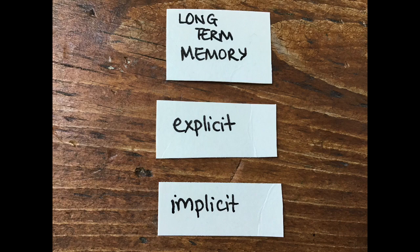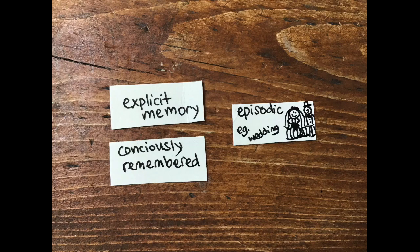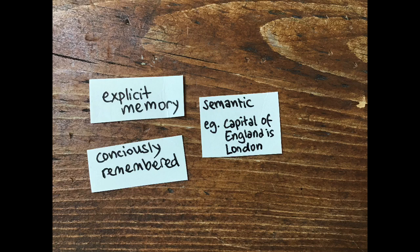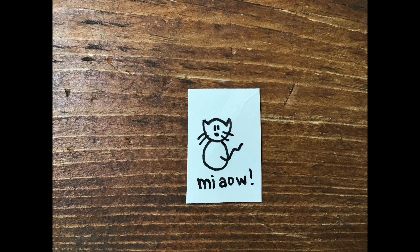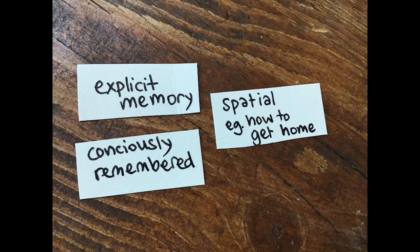Long-term memories can be divided into explicit memories and implicit memories. Explicit memories are those we consciously remember, and they can be subdivided yet again into episodic memories, which are things like an event, like a wedding you went to. Semantic memories, so that's general knowledge, like the capital of England is London, or what a cat looks like. Autobiographical memories, which are a combination of the two, and spatial memories, such as remembering the way to get home.